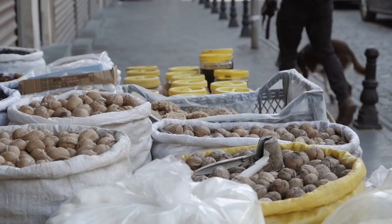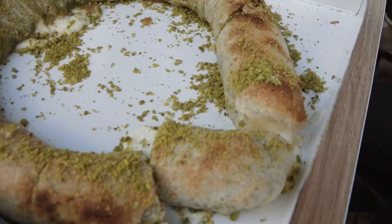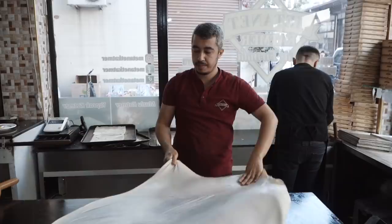We've literally only been here 5 minutes and there's food everywhere. You can definitely tell that this is a food city. There's absolute chaos in there. I have no idea what it is that we've ordered, but it looks like it's cheese and pistachio wrapped up in a really fine filo pastry. Basically he rolls it as thin as you can get it. It covers the entire counter. Then he puts pistachios on it, I think some cheese, and then they roast it in this wood-fired oven. I'm excited to try this.